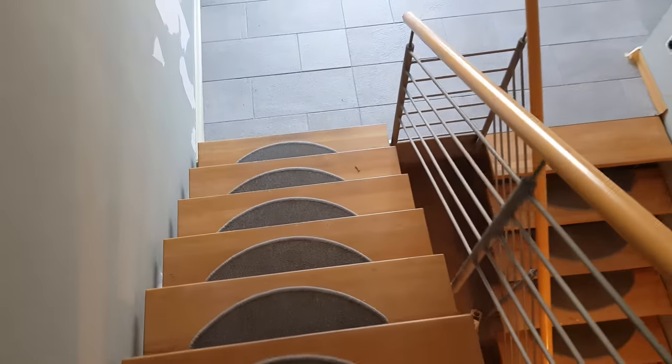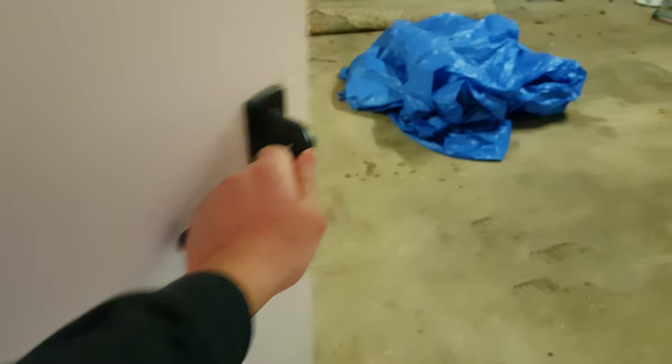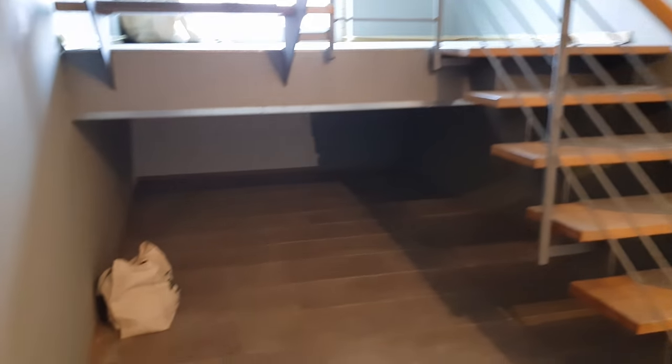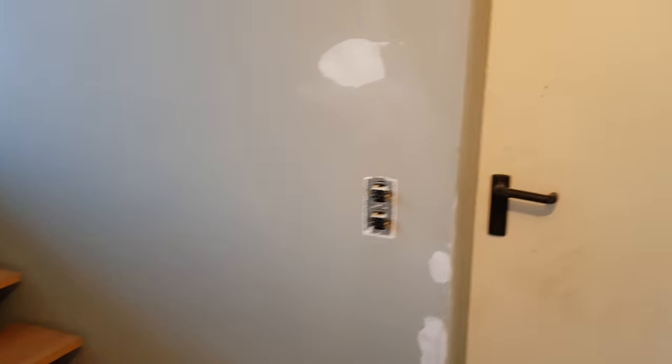Apparently there is also a basement, so let's check that out. A garage, that's cool. But I wonder what's behind that door. Still an amazing house for kids though. You can even play hide and seek under the stairs. Ooh, even more hide and seek.